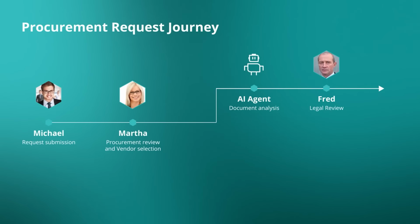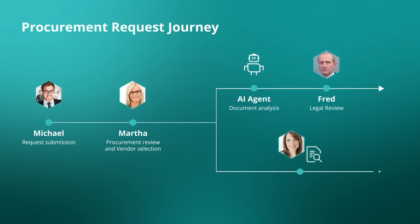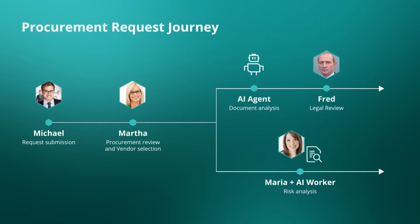Then Fred from the legal team will assess whether the documents align with company standards or require revision. Finally, Maria from the risk team will evaluate any associated risks, with assistance from artificial intelligence to guide her assessment.